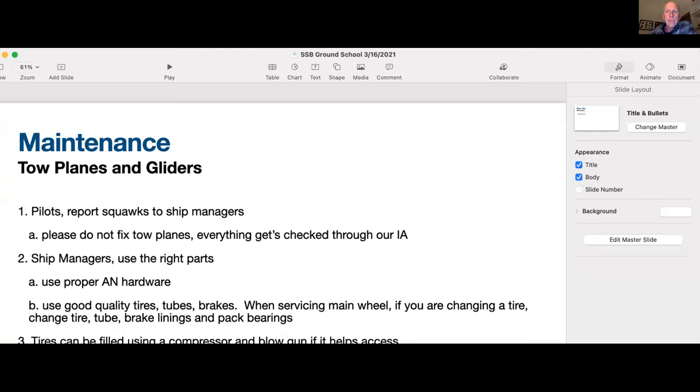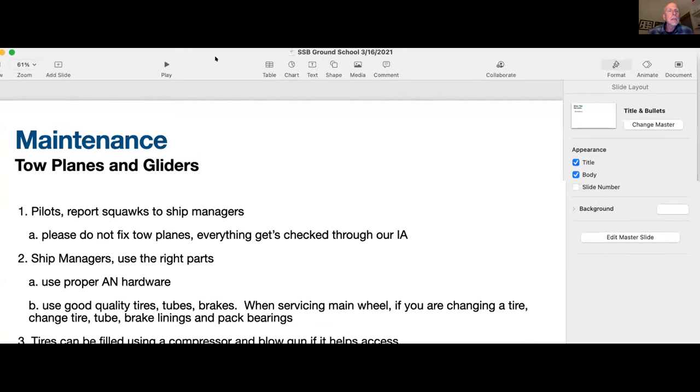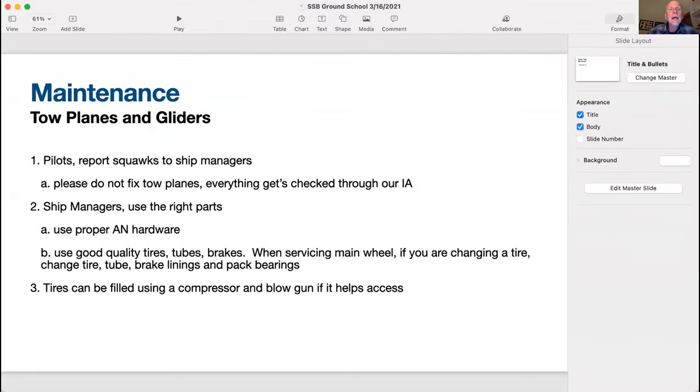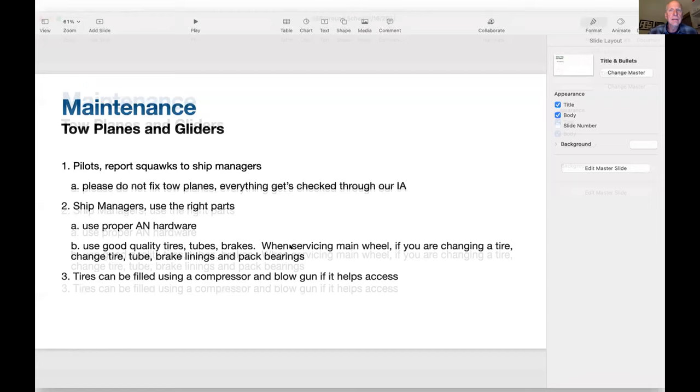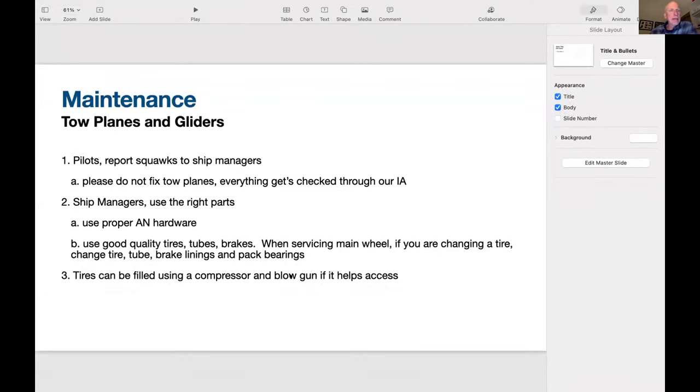Stand by, I'm getting this, enter full screen. Can everybody see this okay? Yes. It's the play button, Gary, at the top. That's what he wanted. Oh yeah.